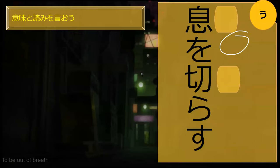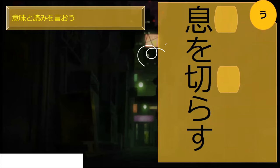Iki. Perfect. From Demon Slayer, iki something. Iki's probably there a lot because they have their breathing techniques. Can you read this word for me? Yeah, they breathe. Iki o kirasu, right? Yep, kirasu.